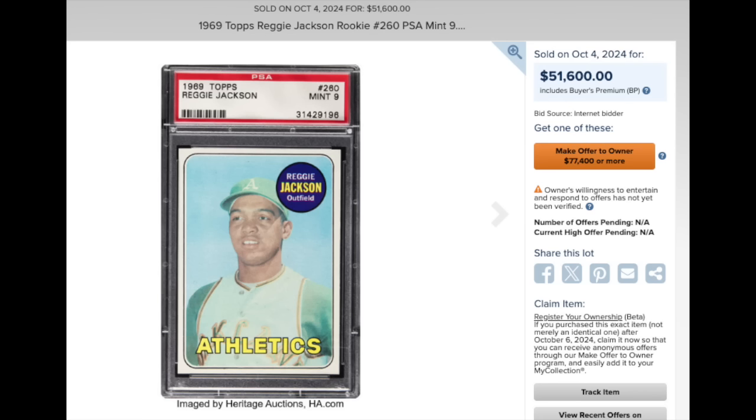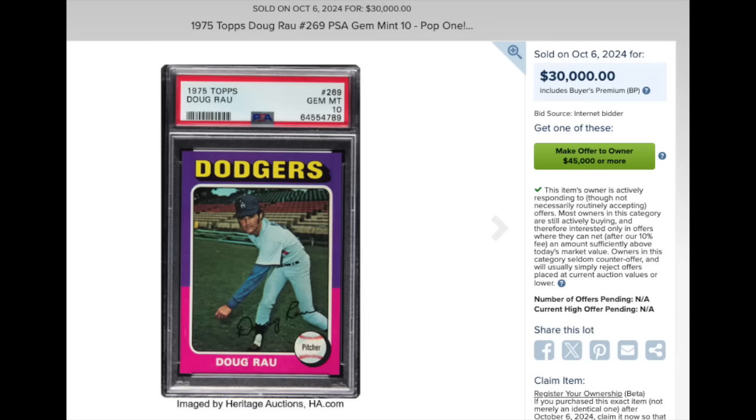Reggie Jackson rookie, Mr. October, 1969 Topps, graded a PSA Mint 9, $51,600. Look at the price on this common. 1975 Topps, Doug, sorry Doug, I don't know how to pronounce your last name, Rao maybe. PSA Gem Mint 10, that's a pop 1. This card is worth, in mid-grade raw condition, 25 cents maybe, but a PSA 10 copy, the only one on planet Earth, goes for $30,000 for the PSA set collectors looking to upgrade their set.